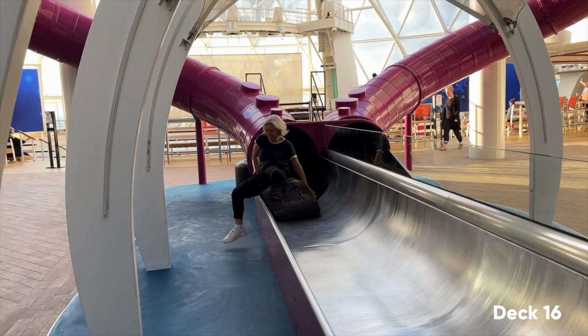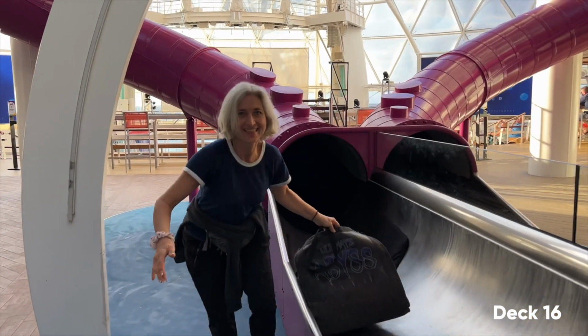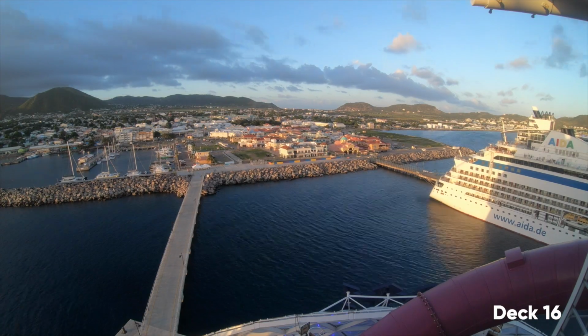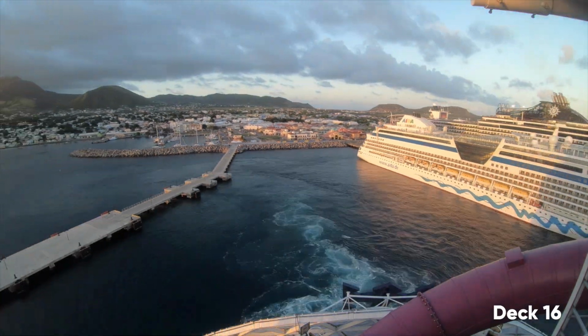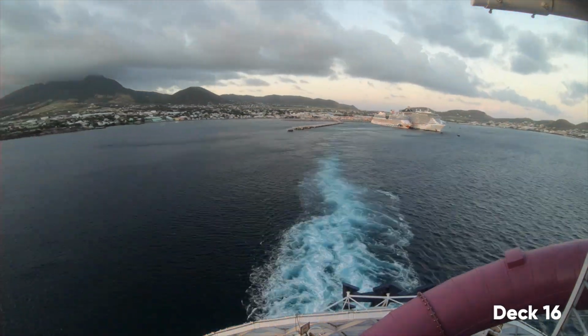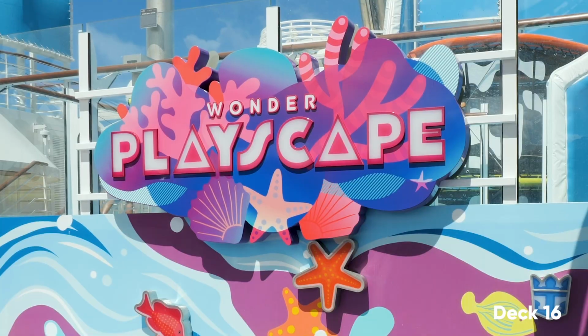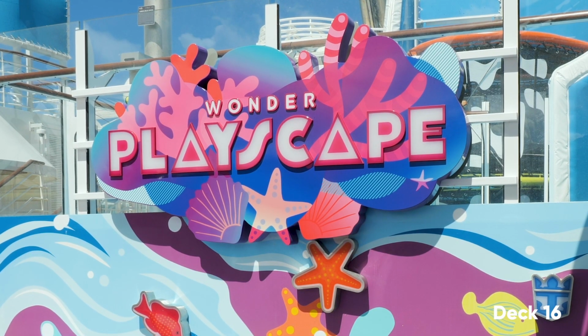But back here is also a great place to stand during sailaways, or when you pull into port or leave a port. It's nice views out the back of the ship from pretty far up in the air, looking out to sea. Moving starboard here from the Ultimate Abyss is the Wonder Playscape area.